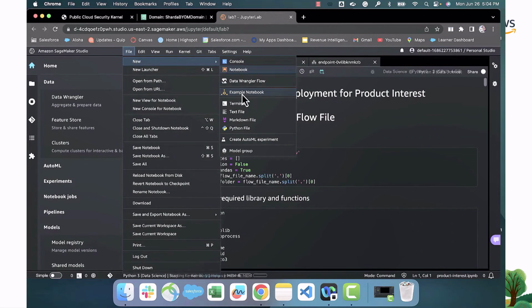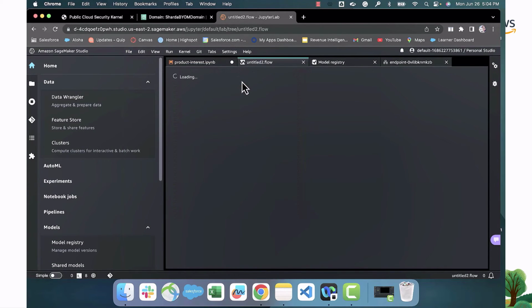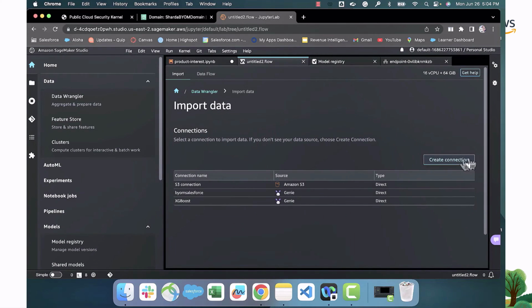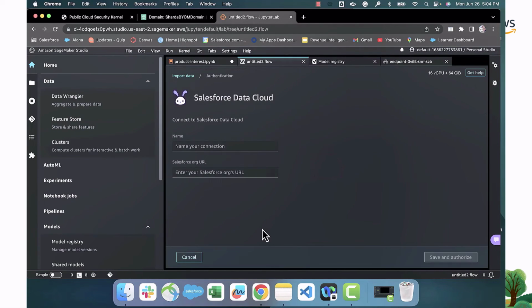SageMaker Studio and look for Data Wrangler Flow. Once Data Wrangler Flow comes up, you can say import data, and you can bring data into SageMaker by clicking on the Salesforce Data Cloud icon and providing the credentials for Salesforce. You can see here that it asks for the name as well as the org information. That is the Salesforce org.